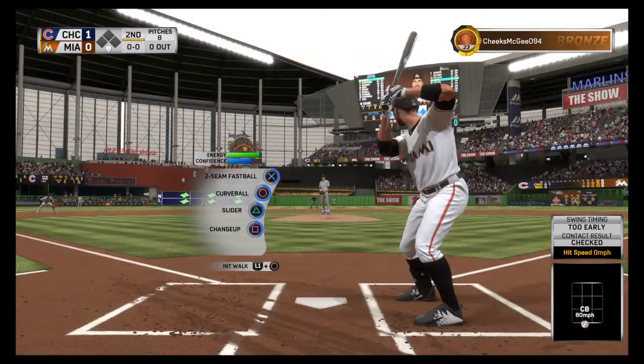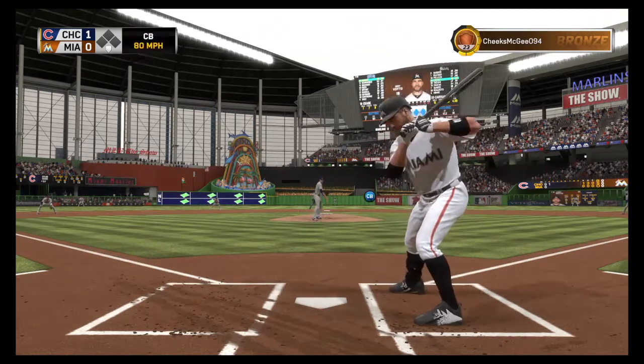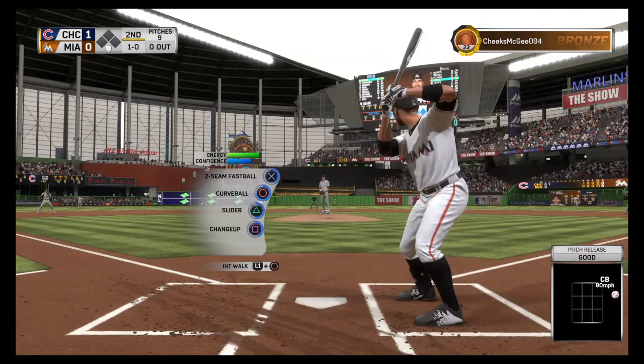Settling in now, Joey Votto. He'll lead things off here in this one-run contest. Joey Votto. First pitch is a curveball that's inside, 1-0.